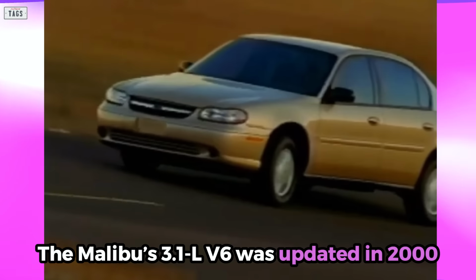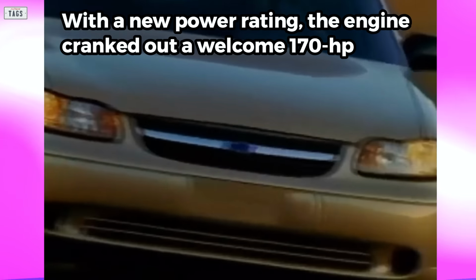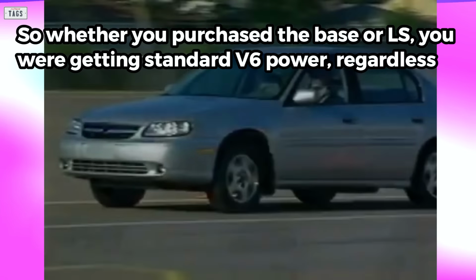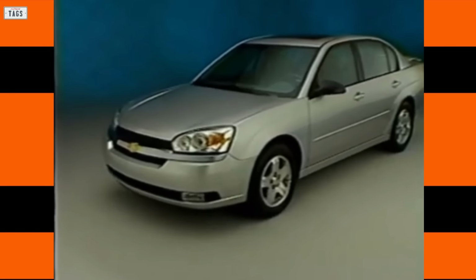The Malibu's 3.1-liter V6 was updated in 2000. With a new power rating, the engine cranked out a welcome 170 horsepower. By this time, the 4-banger was dropped, so whether you purchased the base or LS, you were getting standard V6 power regardless. GM had been readying an all-new Malibu, which went on sale in 2003 for the 2004 model year.